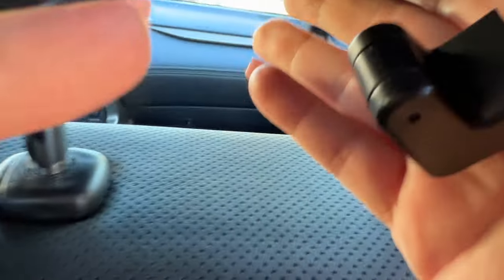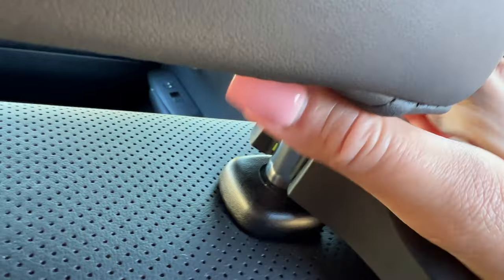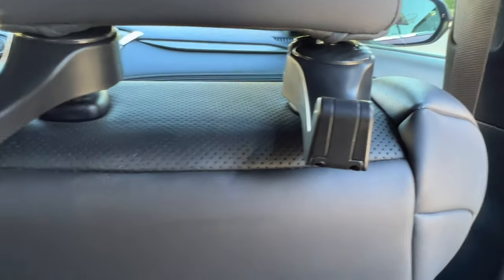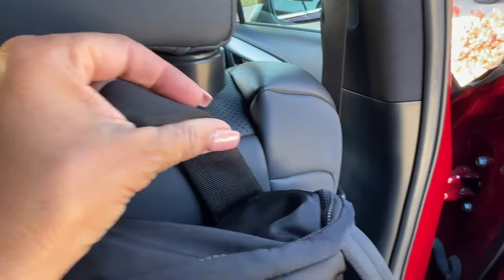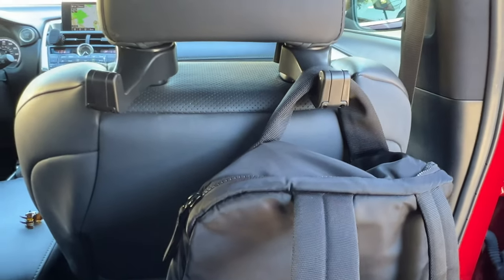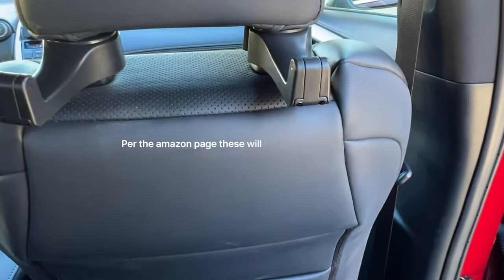I did only have one hand available, so it was a little bit of a challenge, but it's actually super easy just to pop right on. It has a rubber piece inside there, so it tucks on nicely onto the headrest. It's very solid. It's not going to fall off. And then you can just easily, I put my backpack on here. You can put your purse on there. You can hang grocery bags. I forget what the weight limit is, but it can hold a lot.